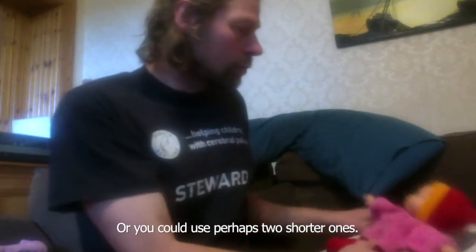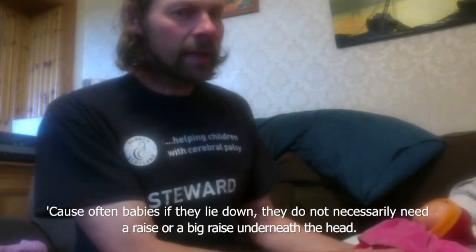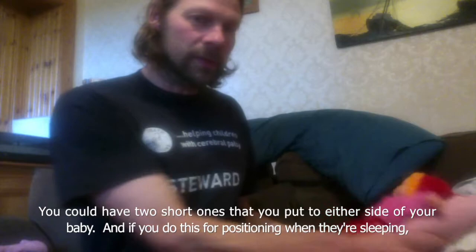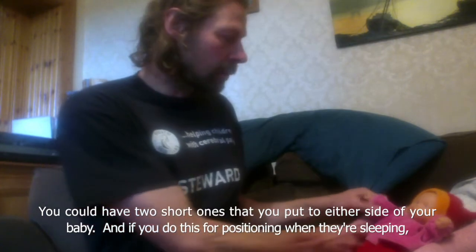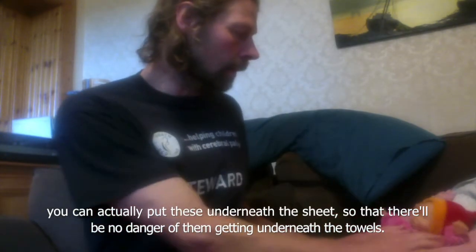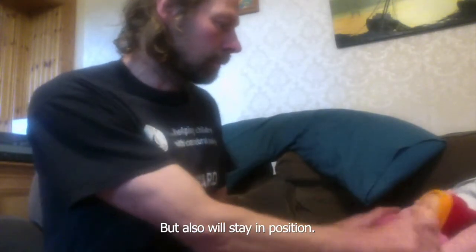Or you could use perhaps two shorter ones, because often babies, if they lie down, do not necessarily need a raise or a big raise underneath the head. You could have two short ones that you put to either side of your baby. And if you do this for positioning when they're sleeping, you can actually put these underneath the sheet. So there will be no danger of your baby getting underneath the towels, but they will stay in position.